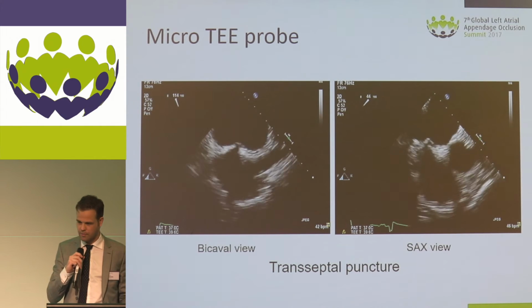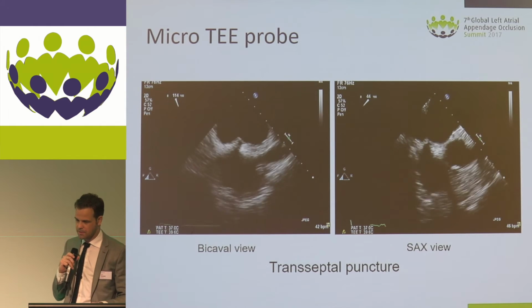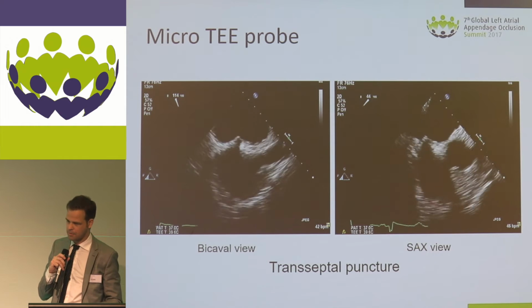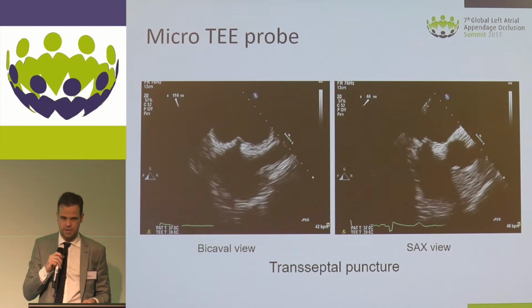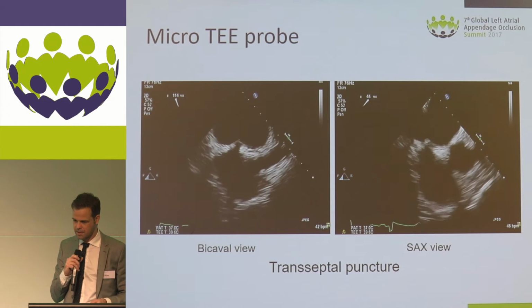So this is the bicaval view and the short axis at the base view. We can see the tenting in the mid part or inferior part. And on the short axis we move a little bit to the posterior side for better alignment of the sheath in the LAA.